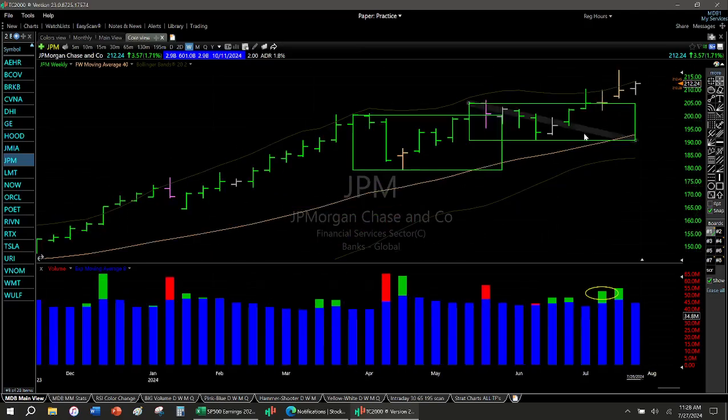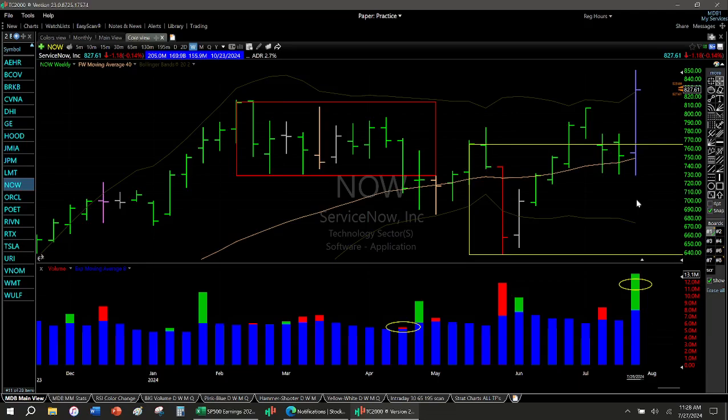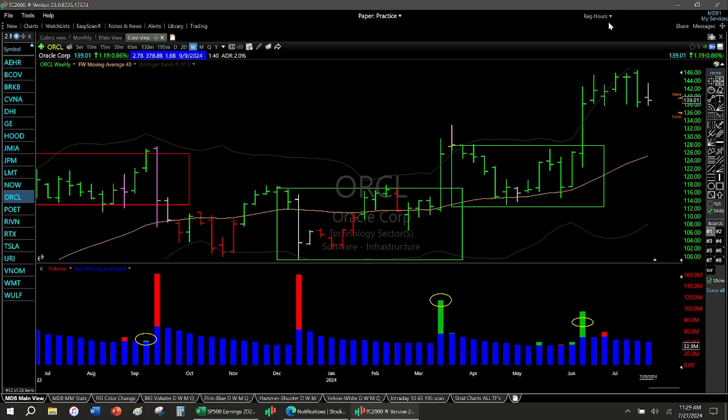JP Morgan going higher. Yep, box breakout. You see the theme here? Oh, look at that. LMT. That looks like an earnings gap. Box breakout here. Very slim, but it fits. And now that one's really rocking. Now, same deal. Some earnings gaps. Box breakout. Oracle's doing fine.